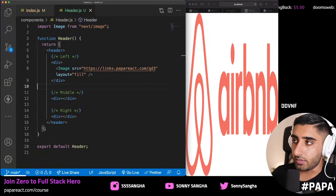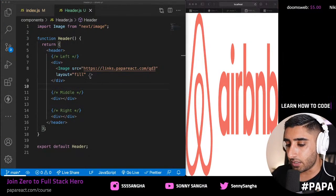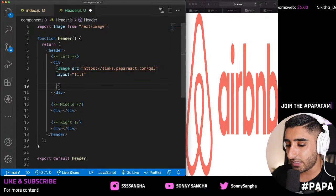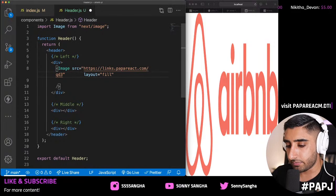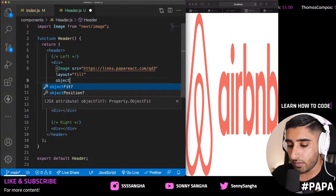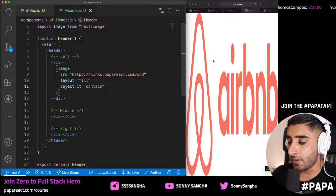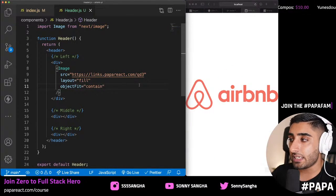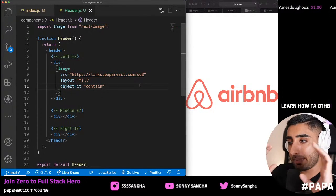So what I'm going to do now is neaten this up a bit, make it a lot nicer to look at. First thing I want to do is keep the aspect ratio. You see right now it's all messed up and it's looking a bit nasty, I'm not going to lie. So I want to add a second attribute, object fit, and you see we get these options right here. Object fit equals contain. What this does is stop it from changing its aspect ratio, which means it will still use up the same space, but it won't stretch. It will keep the aspect ratio.